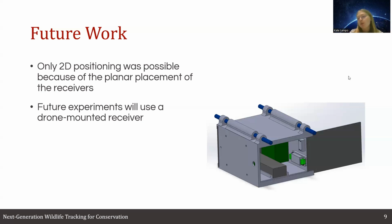So in the future, we will be mounting a receiver to a drone and flying it above the current constellation, the current experimental setup, to allow for that altitude positioning. And then we'll also continue to develop some of those data processing methods that I was talking about. Some of those are rather computationally intensive. And so when looking to implement this on a global scale with multiple tracking tags, that is something that we will have to continue to work on as well.